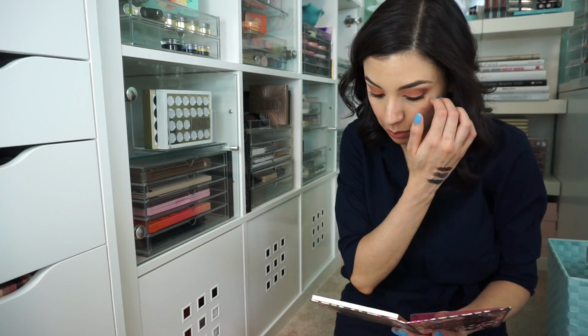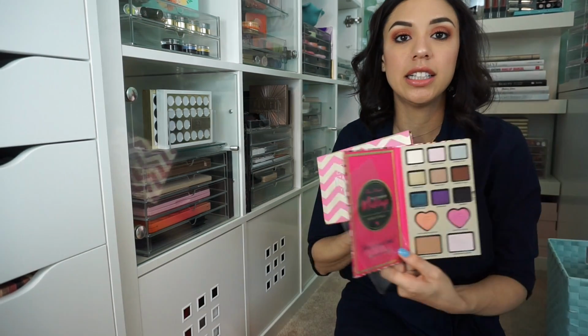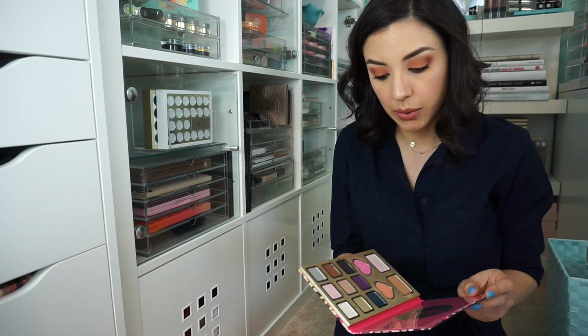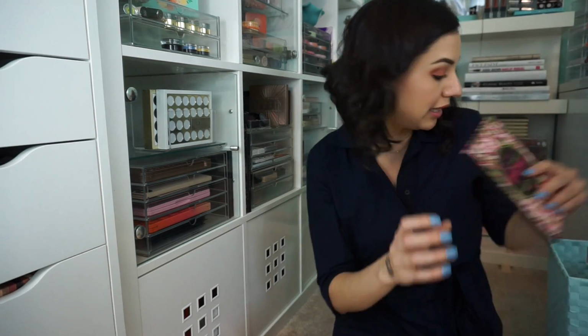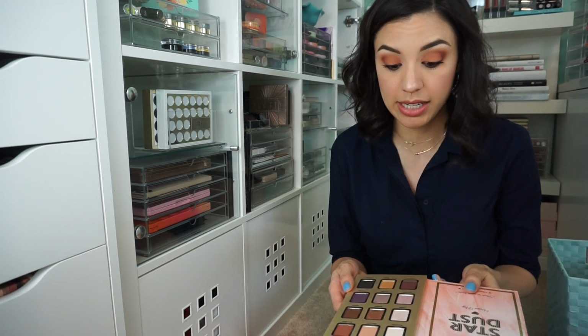Oh, this one's really good, but it kind of reminds me of a few of my favorite things. These two are very similar, super, super similar. So yeah, those are very similar. So I'm gonna pass this one on. I actually did a review on it. It's such a good palette, but when you have similar colors, you gotta stop with it, Dani.